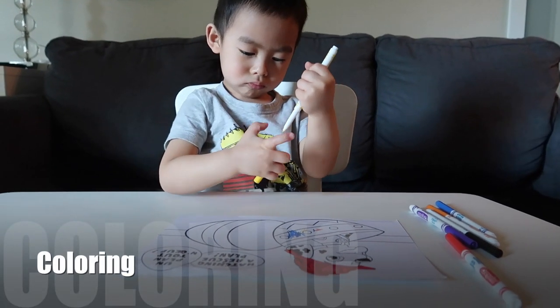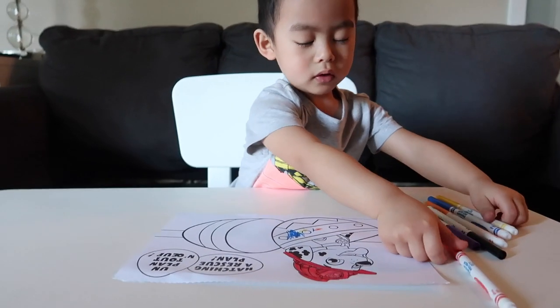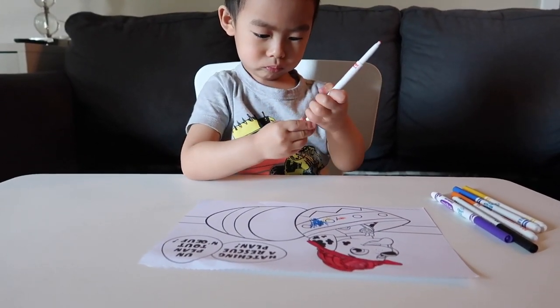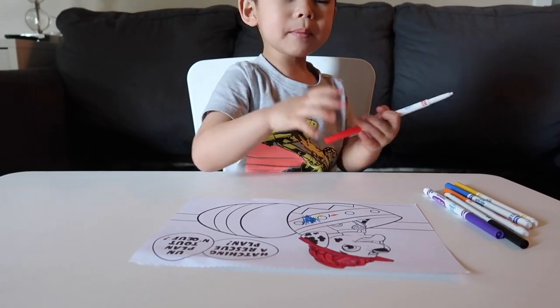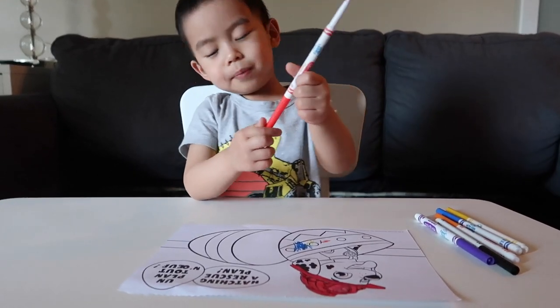We also do coloring together as well. Actually, coloring is not Brandon's favorite, but it really depends. He doesn't really like to use pencils or markers. He likes to use a brush and watercolor somehow, but I still need to teach him to use markers and pencils so he can learn how to hold them.